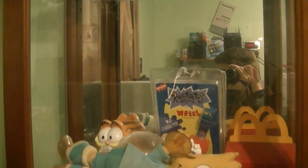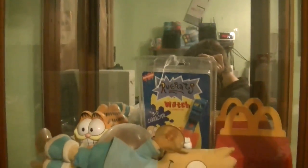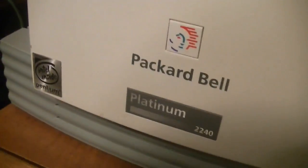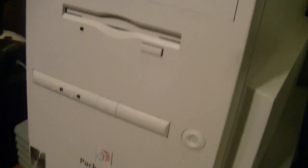And this week I pulled out a very close computer friend of mine. A computer you probably haven't seen on YouTube in probably over a year and a half, I imagine, since I got it. And that computer happens to be the Packard Bell Platinum 2240. I got this back in May 2012 as a surprise gift from a friend of mine. Still very, very grateful for that.